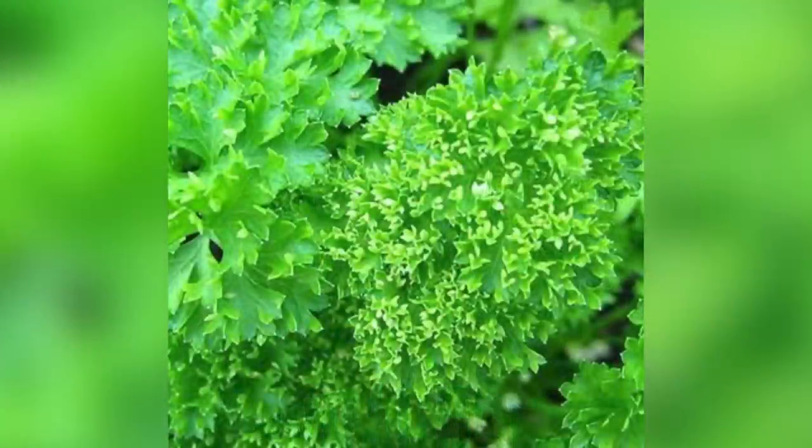So I have some herbs that I'm gonna be growing. The new herb that I'm trying this year is a moss curled parsley. Very excited. I have a ton of herbs that I will be starting, and I actually do herbs as part of my seedling sale in May.